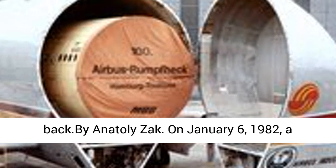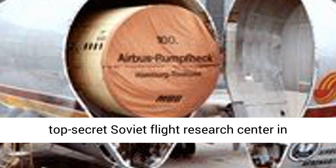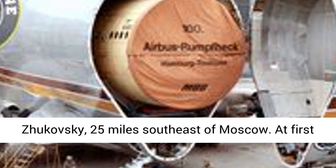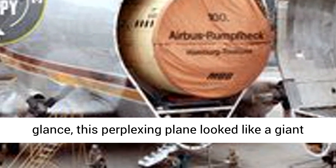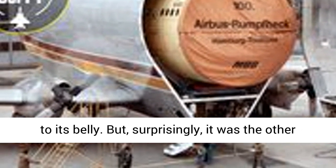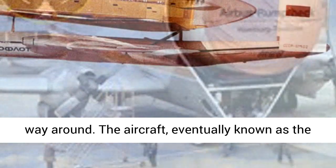By Anatoly Zak. On January 6, 1982, a bizarre beast rolled out on the runway at the top-secret Soviet Flight Research Center in Zhukovsky, 25 miles southeast of Moscow. At first glance, this perplexing plane looked like a giant blimp with a skinny swept-wing aircraft attached to its belly. But, surprisingly, it was the other way around.